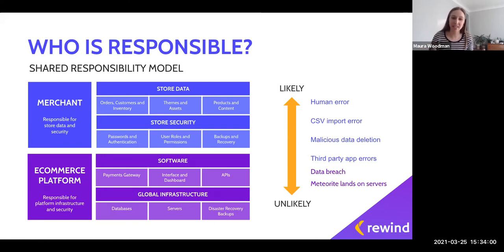Everything that you put into the store, all the products, all the theme code, all the pages, collections, all the stuff we work on getting just right, that is our data. We're just putting it there. And it's our job to protect that. And actually, when it comes to types of data loss, when we look at the scale of likely to happen versus unlikely to happen, it's the stuff to our data, our product catalog, our theme code that is most at risk. So it's really important to protect that.